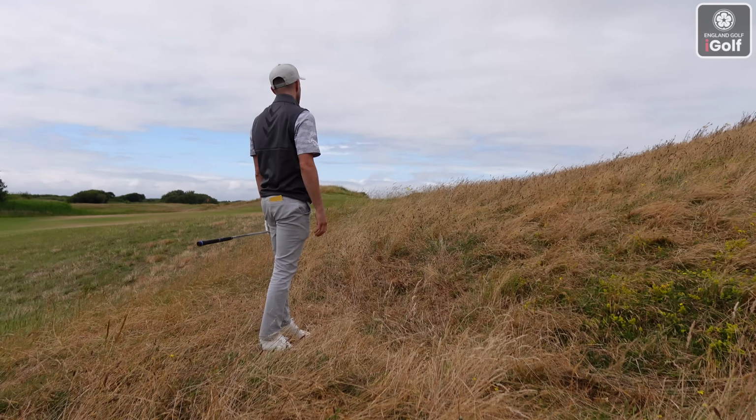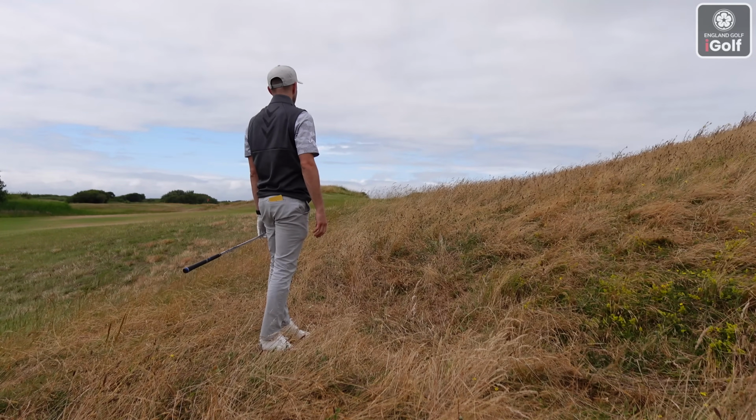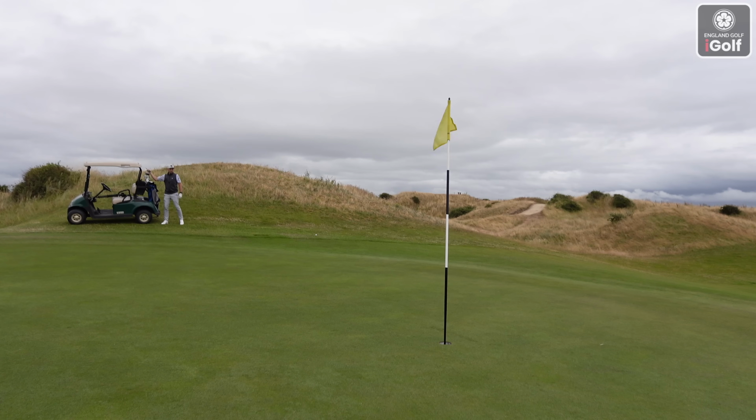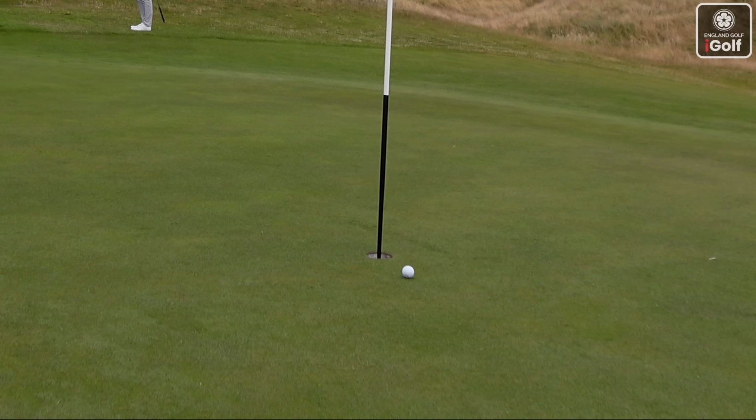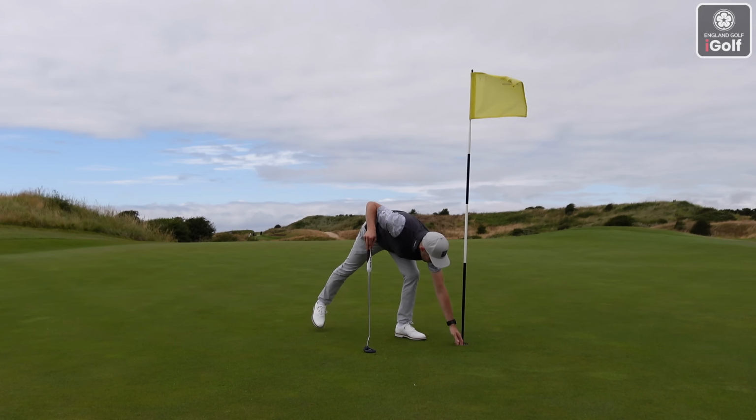Bit floaty to the right, and that is going to require a chip. Little bump and run down the hill after now missing the green in 3. A little bit of right to left on this when it hits the green. Chip and putt. Come on. Oh, I thought I had. Up and down, I'll take it.